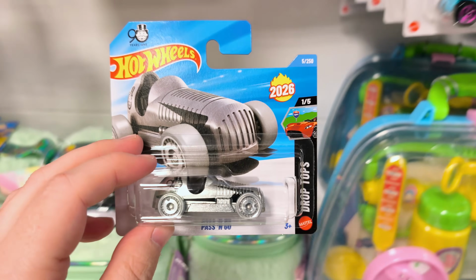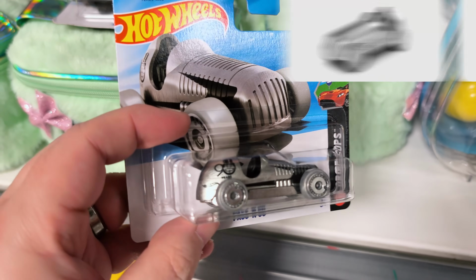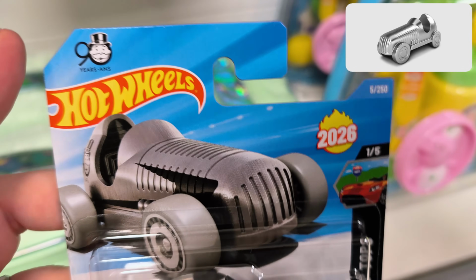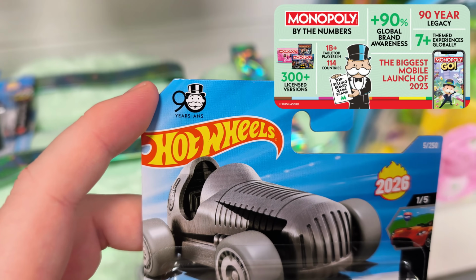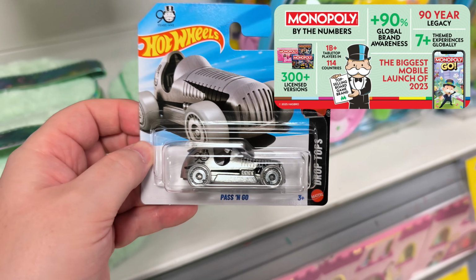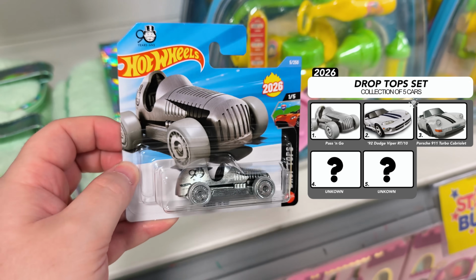No way, it's the brand new Pass and Go. Well, this is Hot Wheels doing their own version of the Monopoly car piece, and it's a brand new casting for 2026. You can see it says 90 years of Monopoly. It's been 90 years since Monopoly first started making those board games. Wicked casting, and it's from that Drop Top set, which is a set of 5 convertible cars.